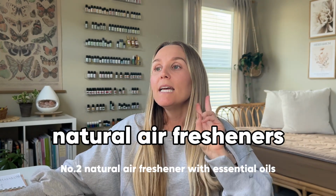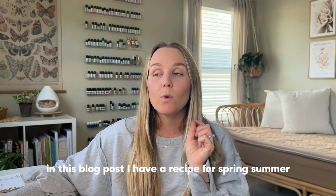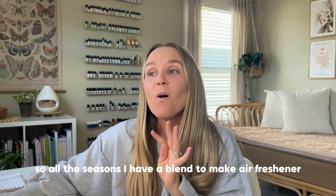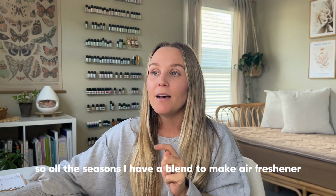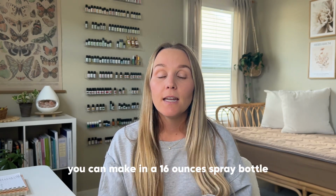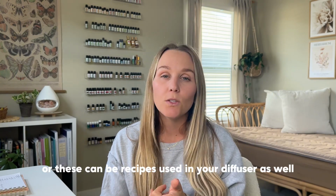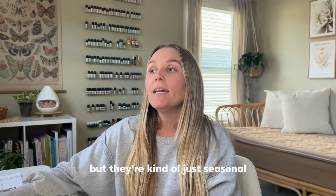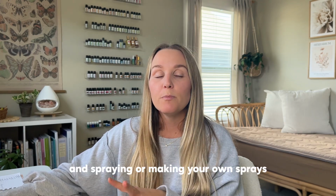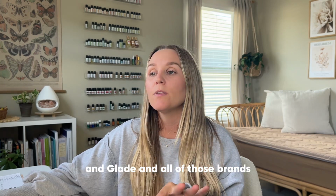Anyways, number two, natural air freshener with essential oils. In this blog post, I have a recipe for spring, summer, fall, citrus and winter. So all the seasons, I have a blend to make an air freshener. You can make it in a 16-ounce spray bottle, or these can be recipes used in your diffuser as well, but they're kind of seasonal. Making your own sprays and diffusing is just so much better than using Febreze and Glade and all of those brands.